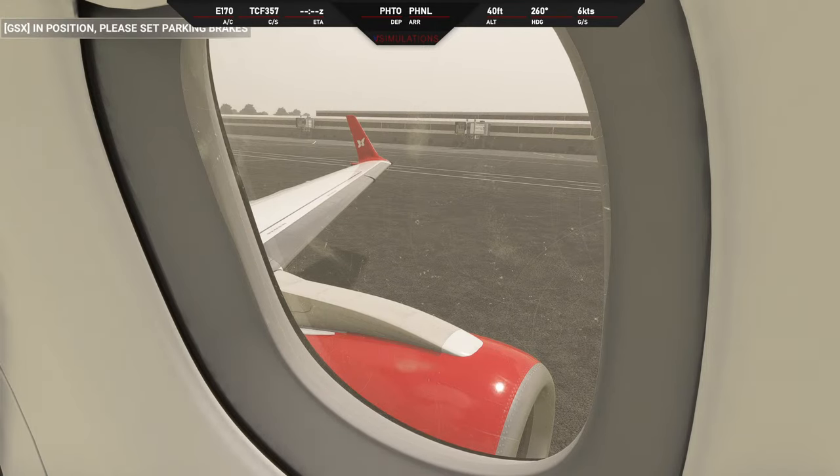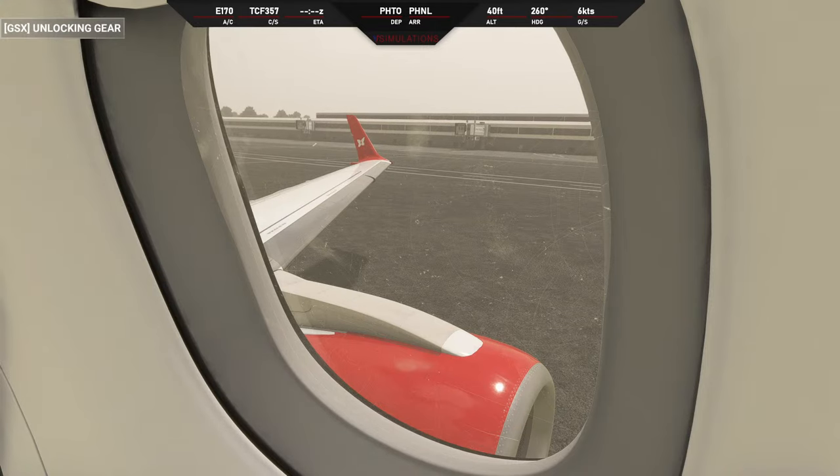You have to be good in here. I use the crash apps. Brakes are set. Clear to disconnect. Unlocking gear.